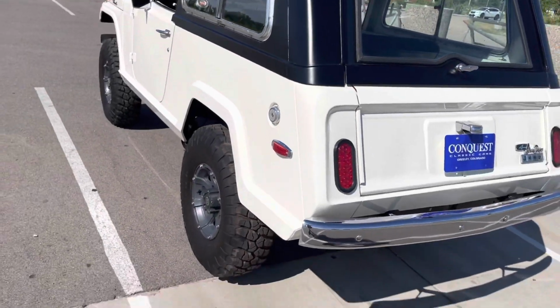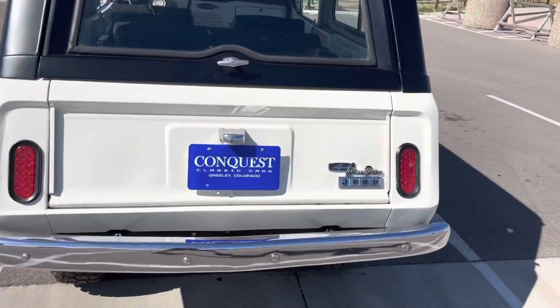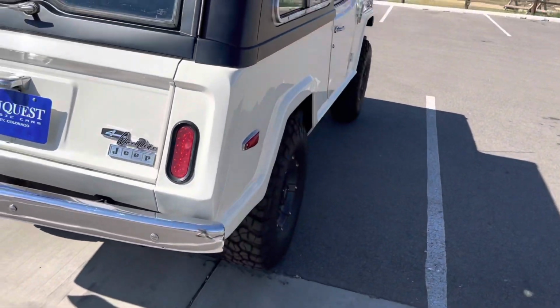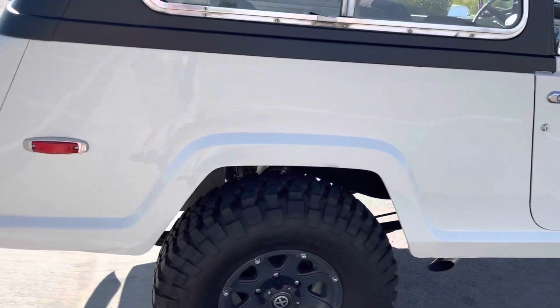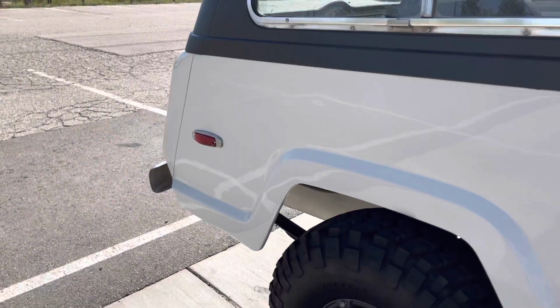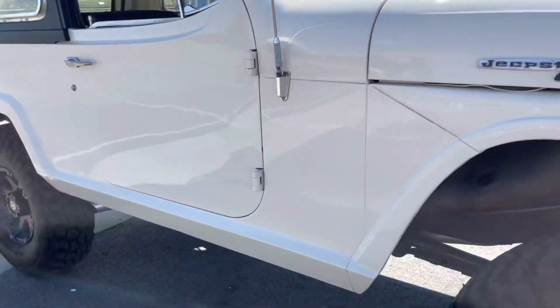This Jeepster's on consignment with a very good client of ours, a large Jeep collector who has a bunch of cool four-wheel drive off-road vintage vehicles. This one was built around 2015 and came out of California.